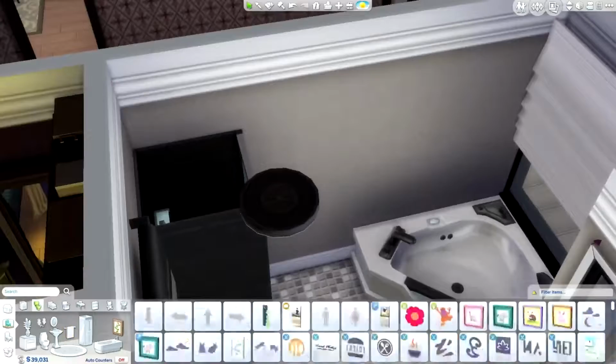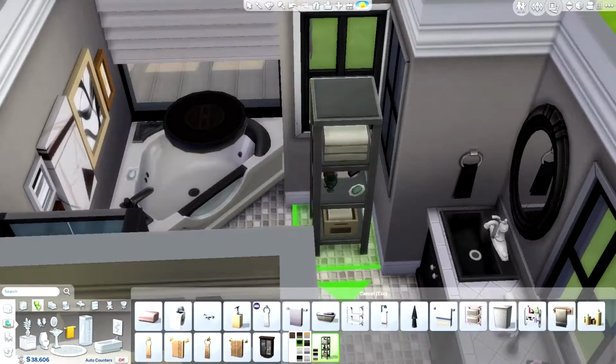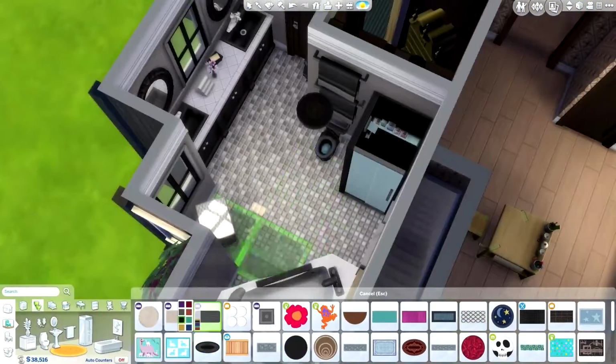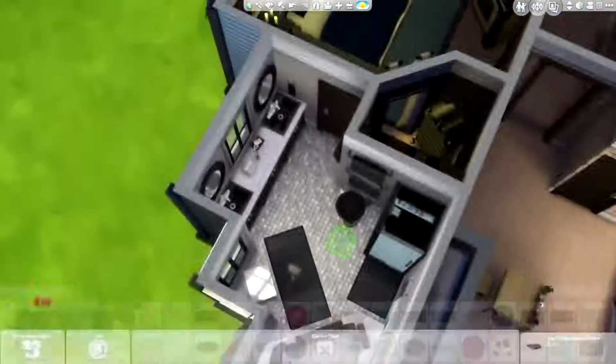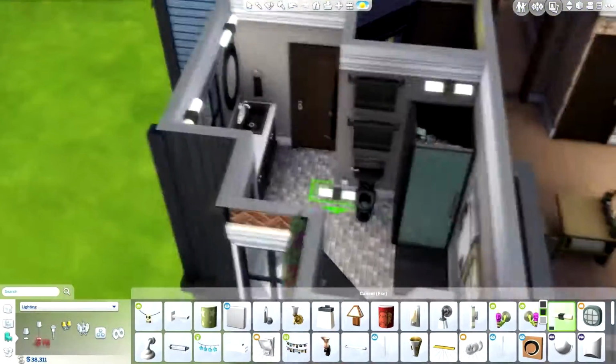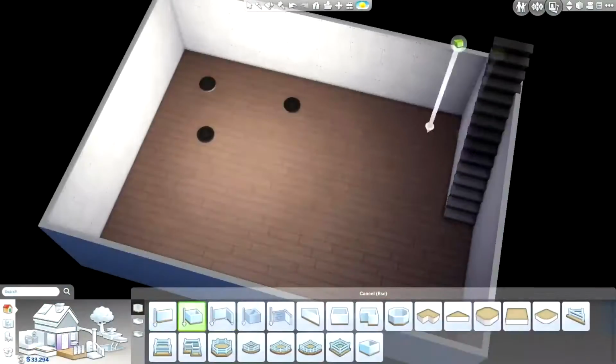But here I am just doing a really fancy ensuite, because I figured if this is a baby challenge, the mama is going to be stressed. I would be stressed. So I wanted it to be really cute, and I went with a sort of modern black and white theme with it, and I thought it turned out really, really cute.